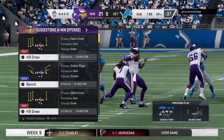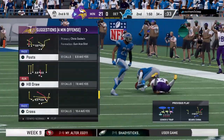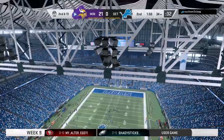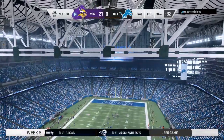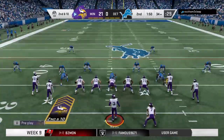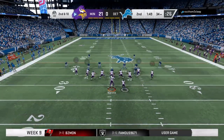And throwing to start the drive, but that one incomplete. That is the first time that they've targeted him that he has not come down with a catch. He's caught everything that's been thrown his way, a dominant pass receiver that can break down any defense, because when he's doing that kind of work, it really hurts you on the back end. And even though it's an incompletion there, I think they're going back to that well.